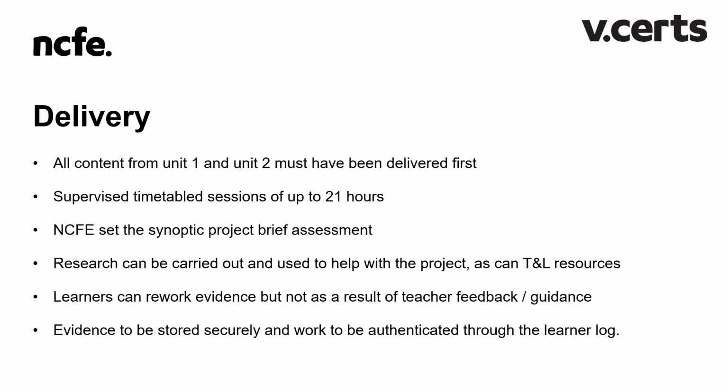Formal supervision is required. No feedback or guidance can be given to the learners at this point. The project can take place during the regular scheduled lessons, or a centre can block out time for learners to complete it.